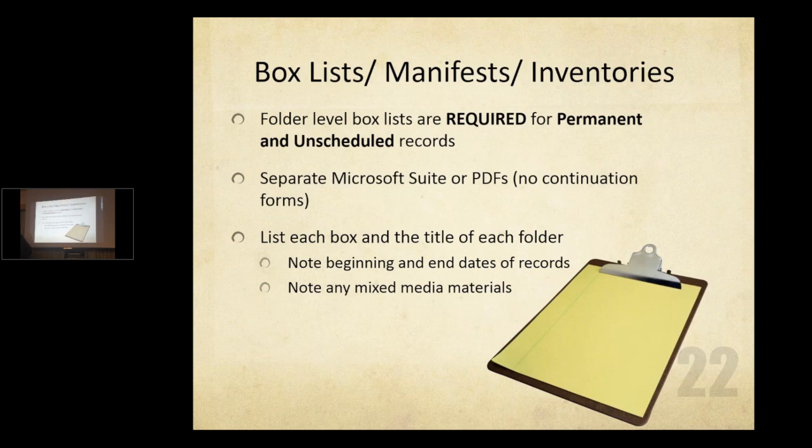Plus, as long as you're citing a permanent DAU and you write permanent somewhere on the SF-135, preferably with the disposal date, we're going to recalculate that date. We're going to double check it. So I hope that answers the question.